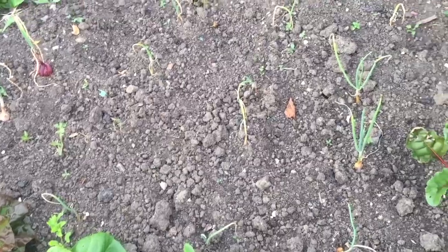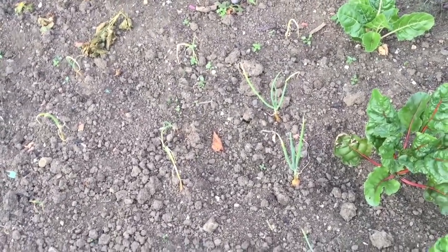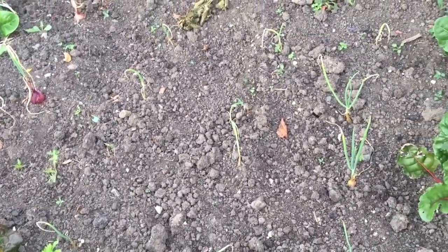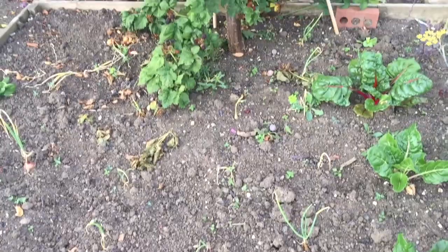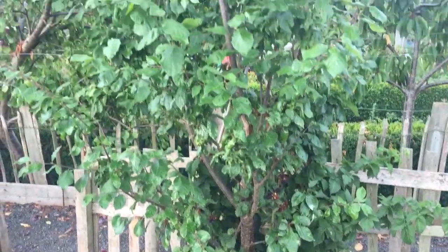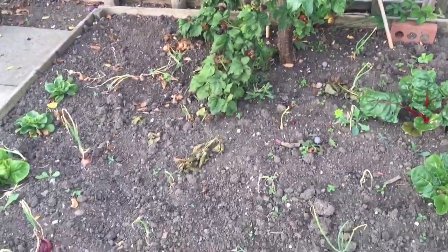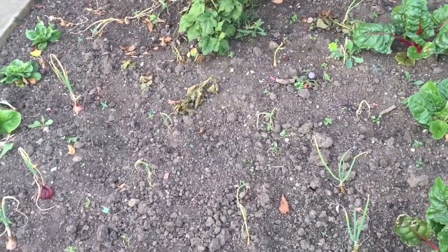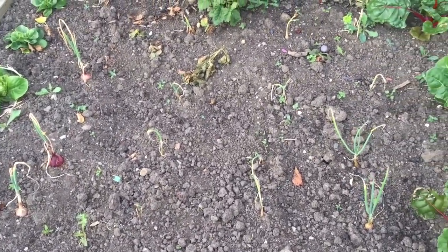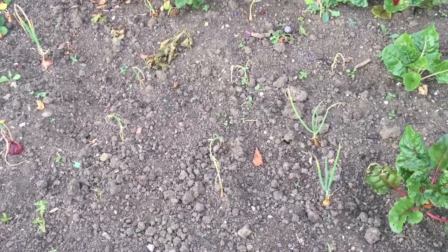And in this bed, I've got the onions that I planted from seed. They've not done very well. They've not liked this bed, I don't think, mainly because of the tree. I think the tree has probably sapped a lot of the nutrients out of the soil here, so I need to feed the onions as well. I'm not too bothered about those, to be honest, because I've got a decent crop of onions in the other bed.